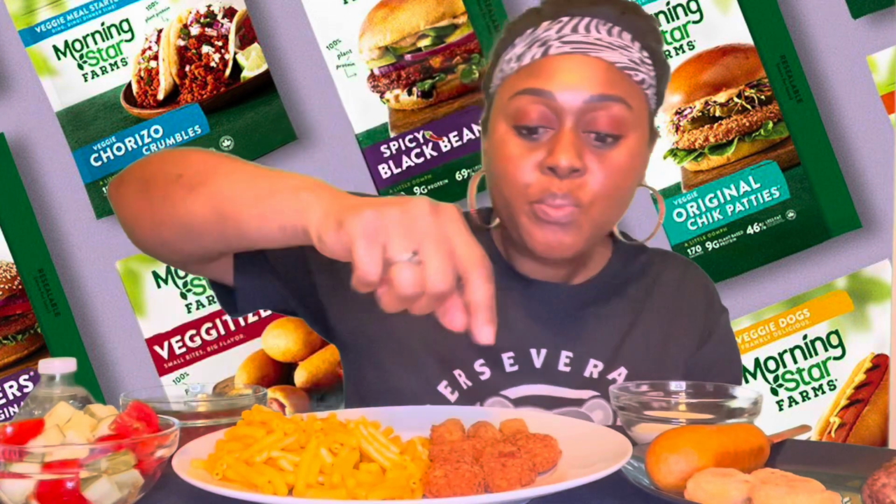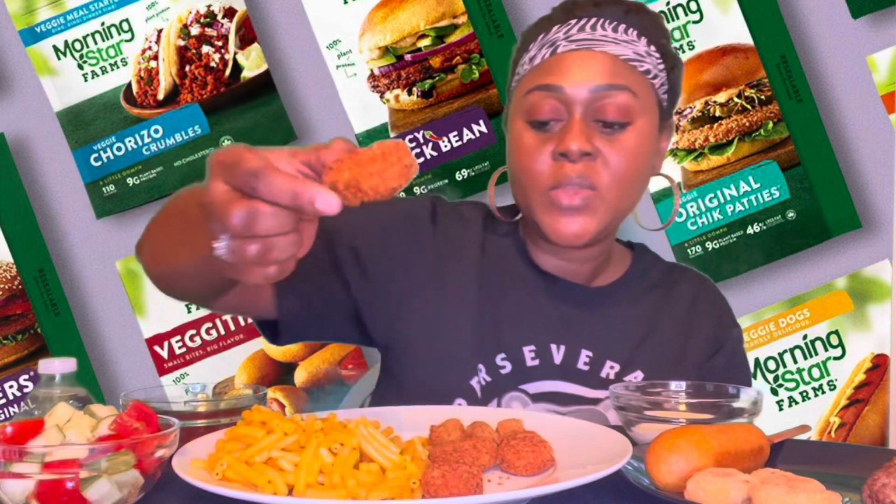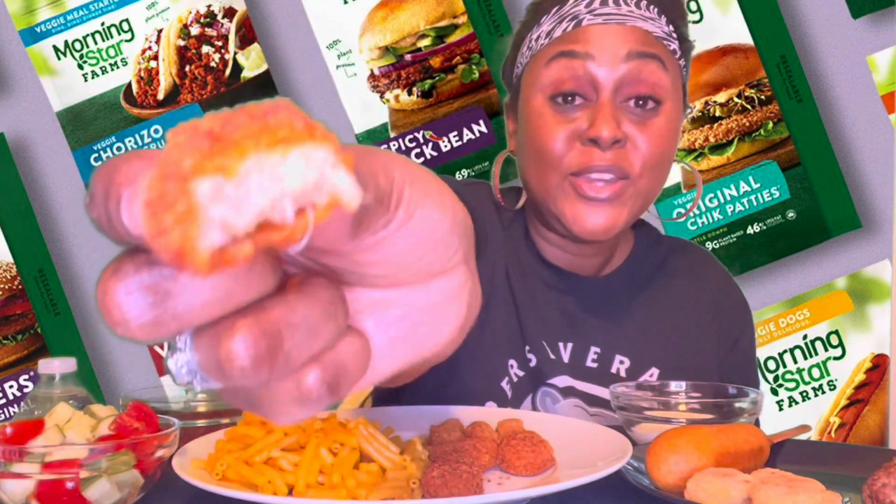Now, let's try these little buffalo wings or nuggets. So I saw Trisha Paytas was tearing these up in a video. So let's give it a try. This is hard to tell the difference between a chicken nugget. Like, no lie. It's really hard to tell that this is not a chicken nugget. That's crazy.